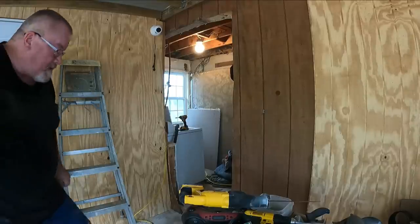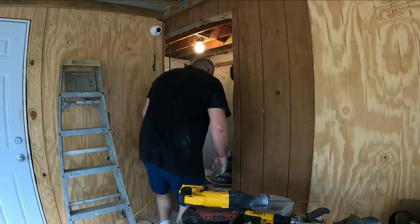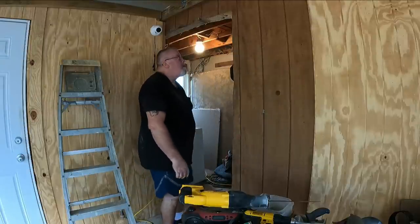I'm waiting for that little square butt to come through there at any time. Don't want her in here.